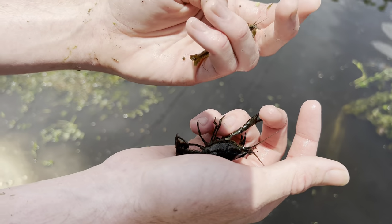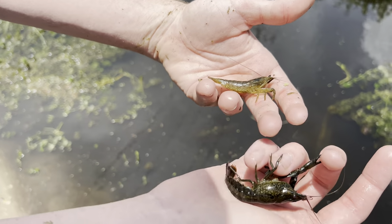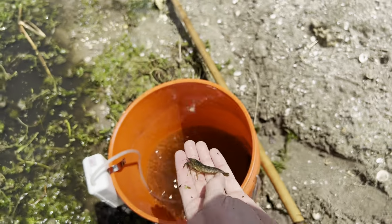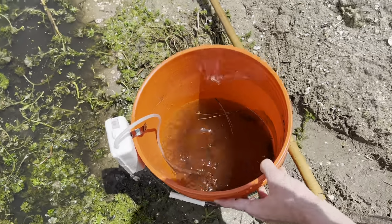He doesn't have pinchers. Wait, he doesn't have pinchers. So is that even a crawfish? This one's still pinching me, by the way. All right, we're just, ow! Dude, that freaking hurts. He's been pinching me the whole time. Look at that. All right, we're gonna get him in the bucket. Oh my gosh. Look at him, he's going crazy.